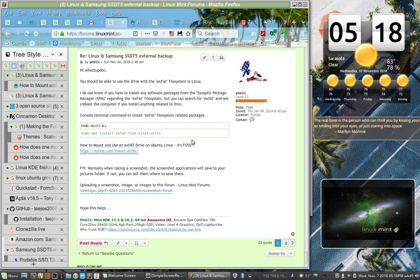Now, this is a relatively new user to Linux, and this year, and they wanted to use a software package called Aptik to back up their Linux system to the external drive. Of course, you have to install Aptik. That is not in the software manager, or at least it wasn't. And that's easy to do.